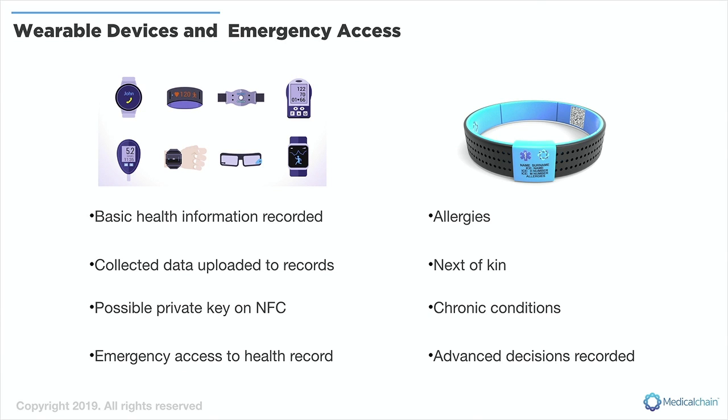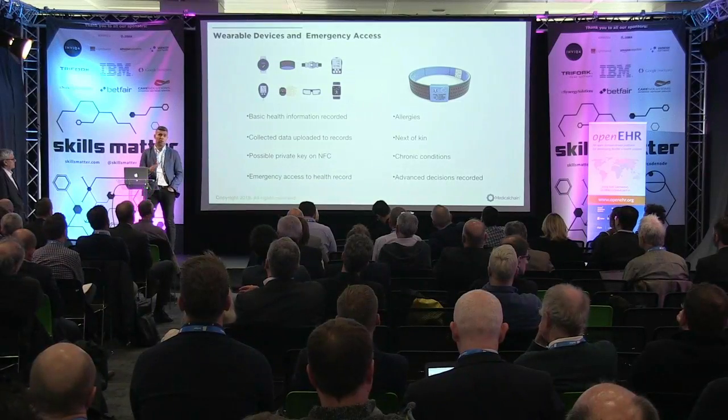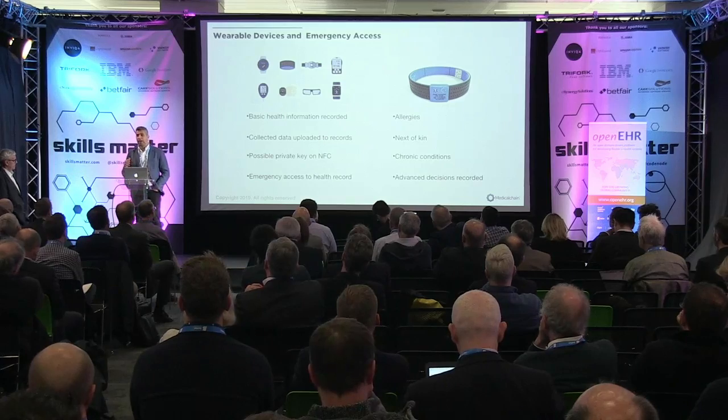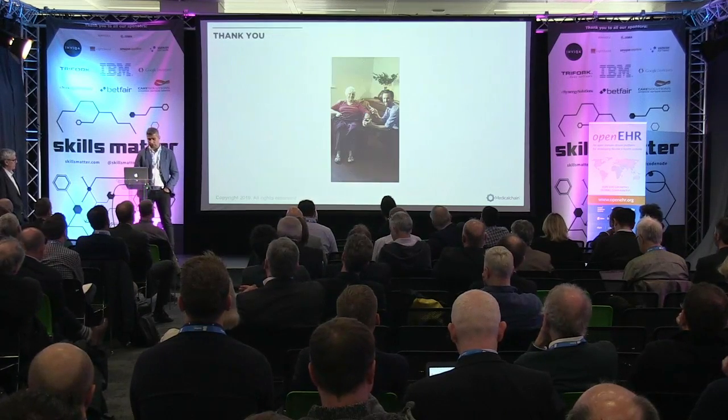As well, we believe our technology will be used in emergency, as we are working with some wearable manufacturers, and we would like as well to harvest some data from the existing wearable devices. All that will be stored in openEHR and will be protected by the blockchain layer on top of that.